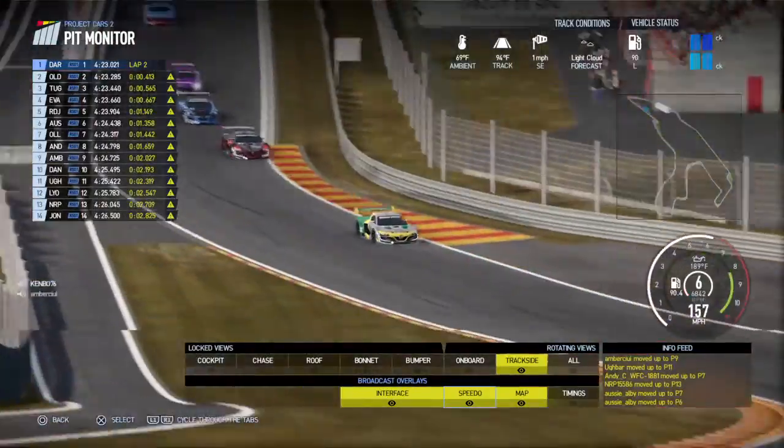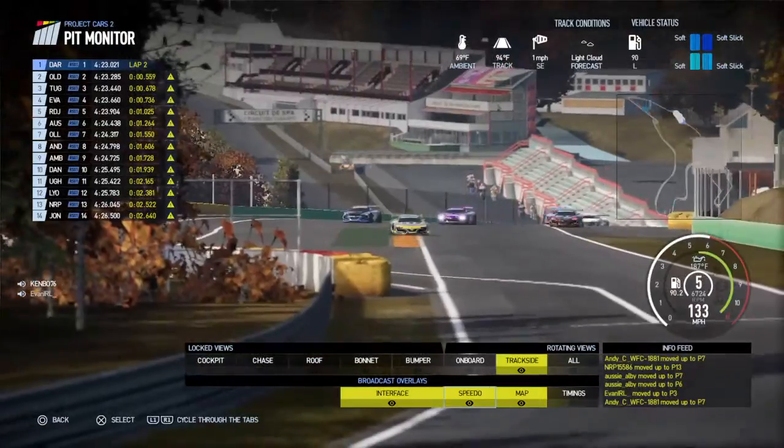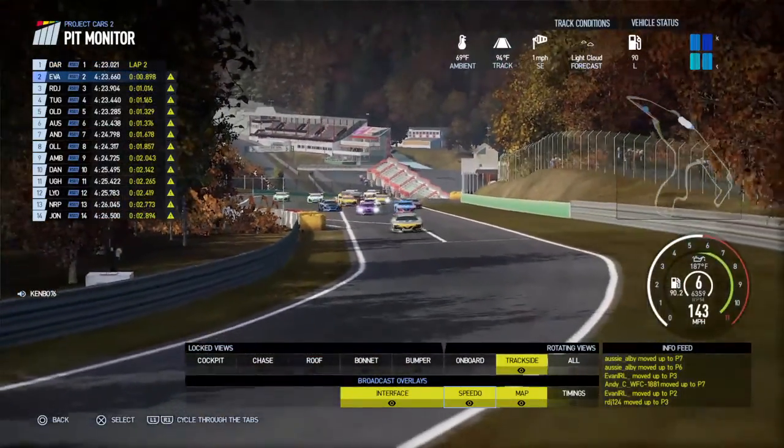Dark Ninja leading these guys out. Finished last in the sprint race, starting out front in this clean air. Let's see what he can do out front as we see Old Smokey getting way outride.